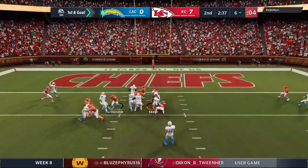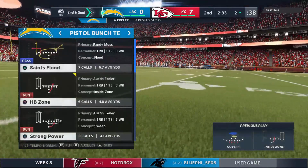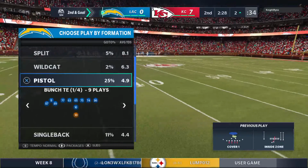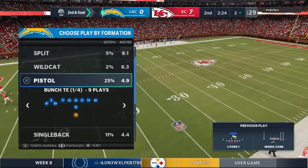They'll run out of the gun with Ekeler. And the Chargers are going to have a first and goal as some good running there gets him down to about the 2-yard line. Knock it on the door. Give him 4 on the carry there at second and goal. Brings up second and goal at the 2-yard line.